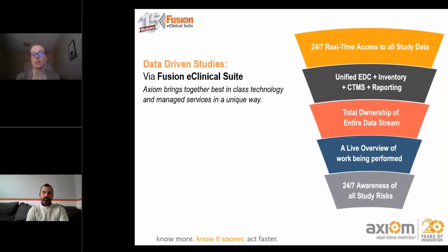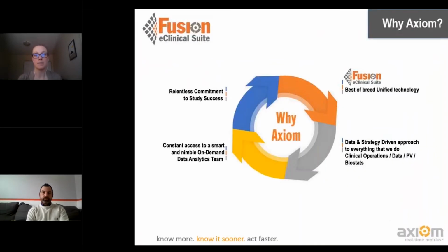You have access to your data. You don't have to get that through another party. And because you have access to the data, then it means that you have the awareness and the ability to action it. So why Axiom? We really are committed to your study success. We're bringing that technology, we're bringing the team, and that all comes together.